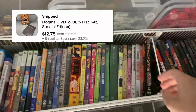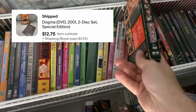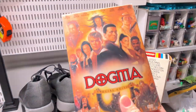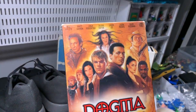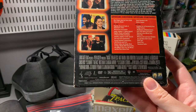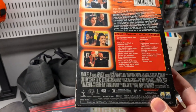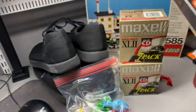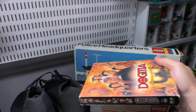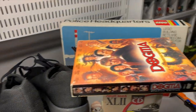So this is just the DVD, which still sold very quickly. But if you can find the Blu-ray of Dogma, it goes for a bunch of money. And it has something to do with not going to be released again. Something to do with how Kevin Smith feels about Harvey Weinstein. Which, I don't know anybody who feels good about Weinstein. But, so it's kind of stuck in like, never going to be reprinted right now. So people are after that DVD and Blu-ray.